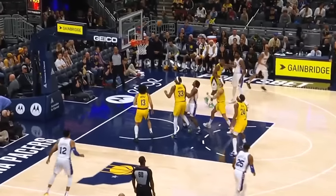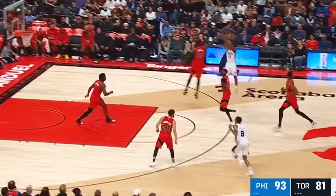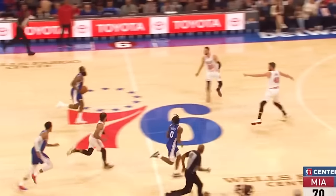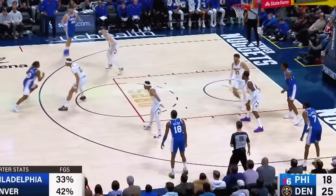And then lastly is the energy he plays with. Yes, he has your standard energy of just playing hard and passionately, but there's also this confident energy that you can just see watching. Like, it looks like every shot is to make it. He's not thinking twice about shooting even tough shots. He's attacking downhill at super high speeds with no doubt in his mind. At least that's what it looks like.